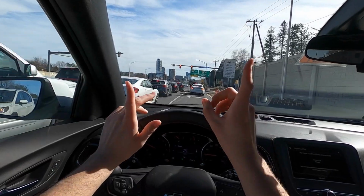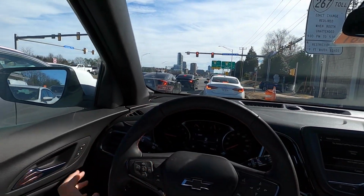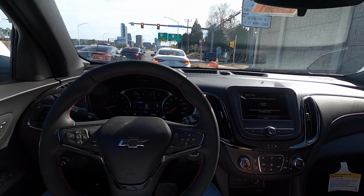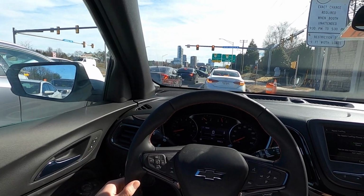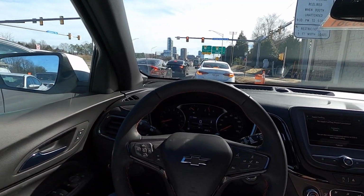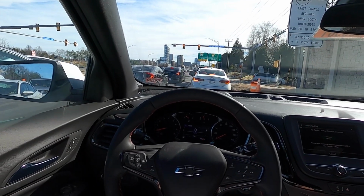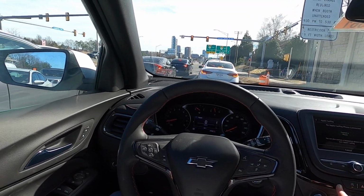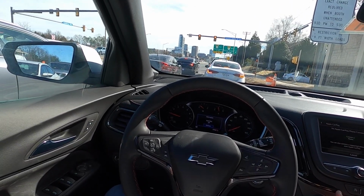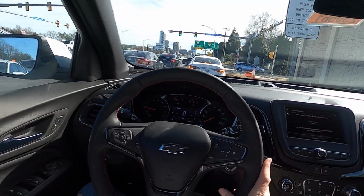But again, we're gonna pull up to this highway entrance here. We'll do a little acceleration. We'll see what the on-ramp acceleration is like with the RS. But again, you guys can see auto stop start turned the vehicle off. Supposedly supposed to save a little bit of gas. I don't know how much gas it really saves. Personally, I'm not an auto stop start fan, but again, you can turn it on or off by the push of that button right there. So I turned it back on again. Now I turned it back off again, and I'm probably going to leave it off for the rest of the drive.